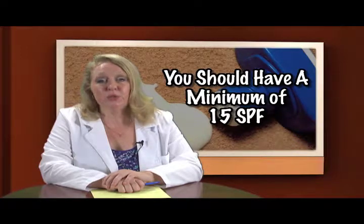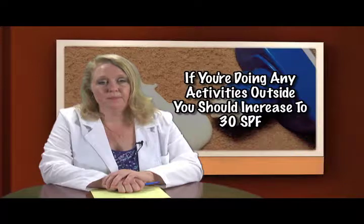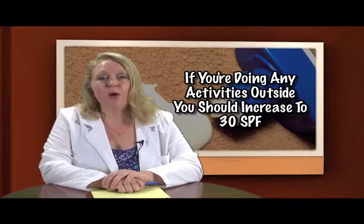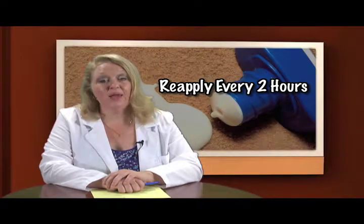If you're going to be doing any activities outside like working or playing in the water, you should increase that to a 30 SPF. You need to reapply your sunscreen every 2 hours. If you are in the water or sweating heavily, you may need to apply every hour, even if the sunscreen says water resistant.